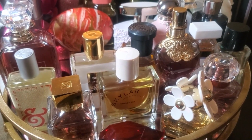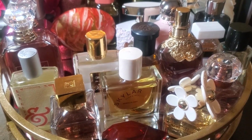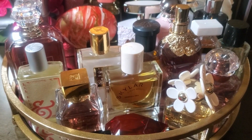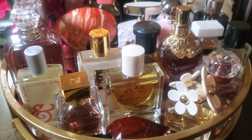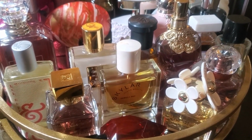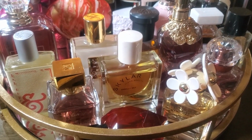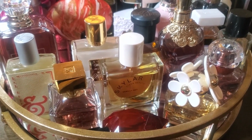Family, I hope you all are doing well. We're going to get right into this February tray. And if there are any fragrances on my tray that you want a dedicated review on, let your sis know in the comment section. But let's get into the month of love. February, honey. I love February. I love all the things.